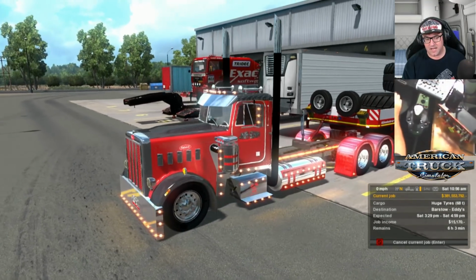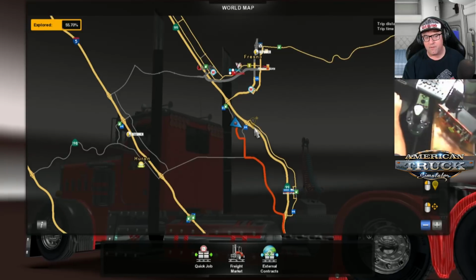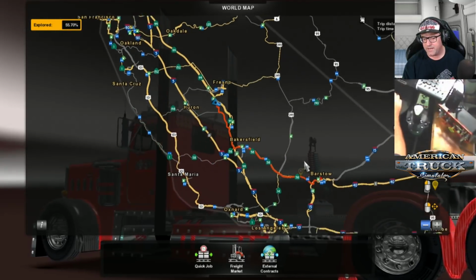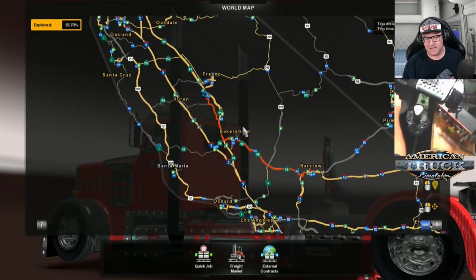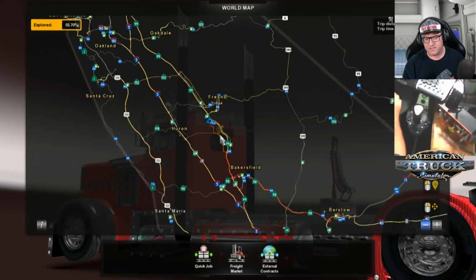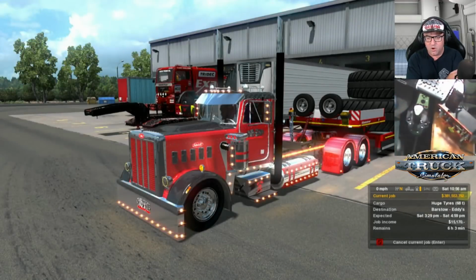So let's get into our run. We are going from Fresno all the way down to Barstow. That's Barstow, not Bastard. And going through Bakersfield. So it is a nice small run, but we do have a long load, and there's not really much news to talk about today. So let's get right into it anyway. I'm boring you guys probably enough as it is.